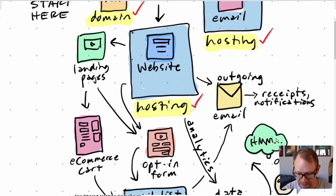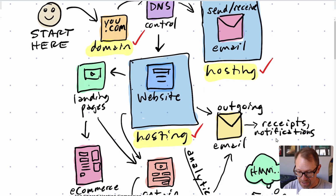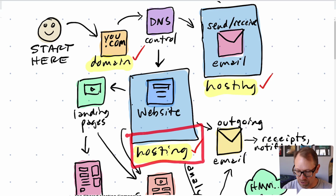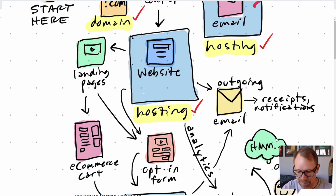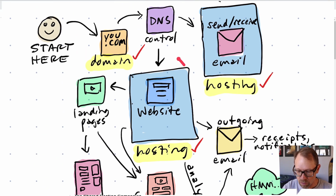And so as I zoom in here on the iPad and look at the system that we're talking about, right here under website hosting, which might include landing pages, an e-commerce shopping cart, and opt-in forms on the website, we're going to be focusing on the hosting portion. As you look at the framework here, it has a red check mark, which means it has a cost to it. And then in blue, because I've marked this in blue, it needs hosting. It needs somewhere where the WordPress site can live and the data can live, just like other places like email, which we'll talk about later, and hosting a contact list and automation needs hosting, etc. The website is the thing we most think of when we talk about hosting.